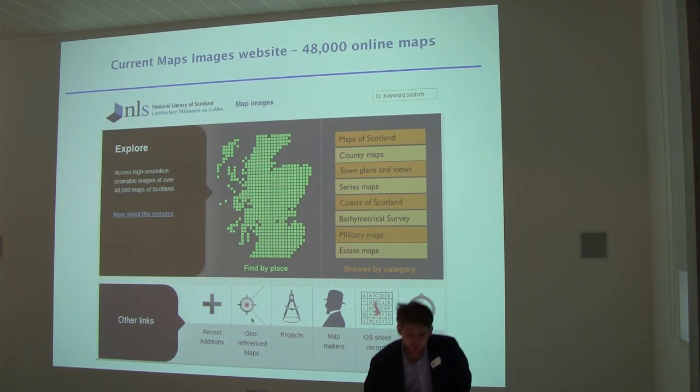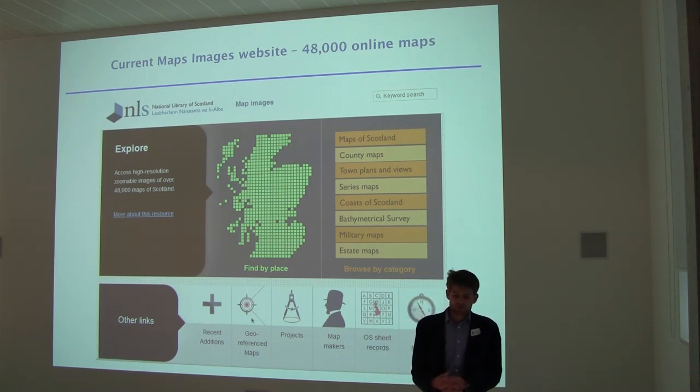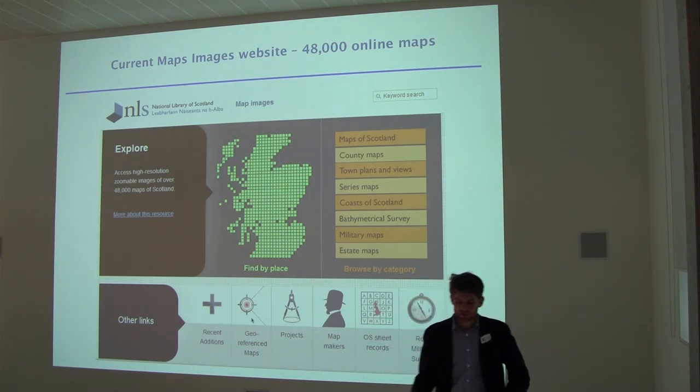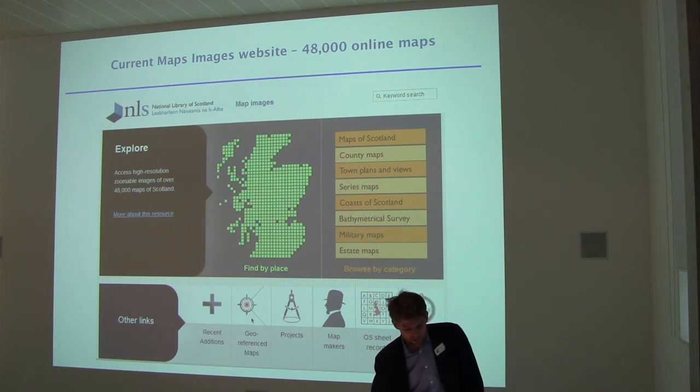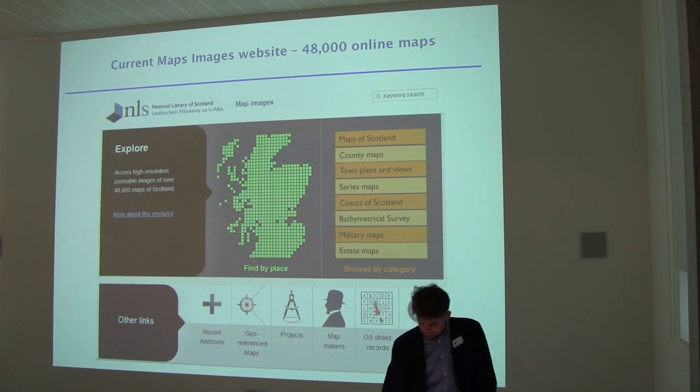We've also got a smaller subset, not everything is georeferenced, mainly map series in the last 200 years, and a few other related applications. And I'm mainly going to illustrate our find by place viewer, the georeferenced maps viewer, and the OS sheet records viewer, just with a series of screen grabs.